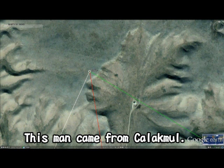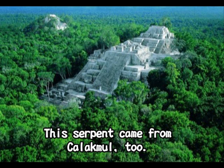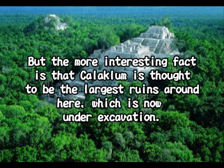Okay, have a look at this Indian Head. This man came from Calakmul. You are skeptical? Okay, this serpent came from Calakmul too. You are skeptical? Okay, I will give you more evidence to prove this fact.